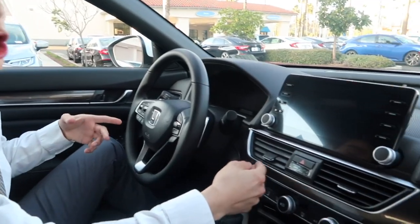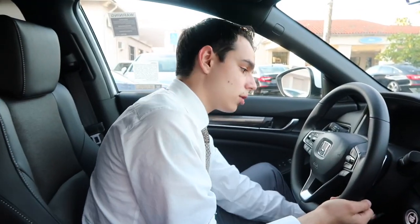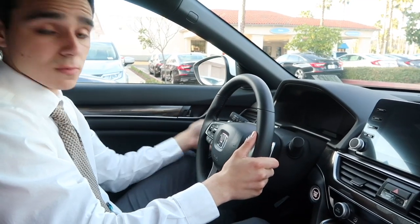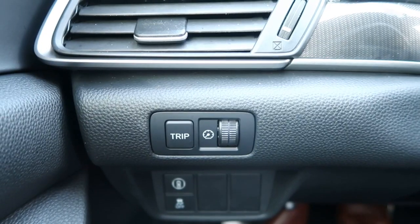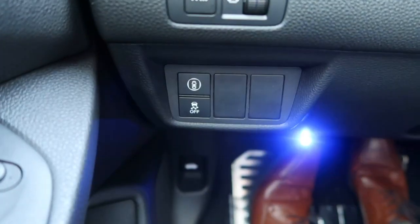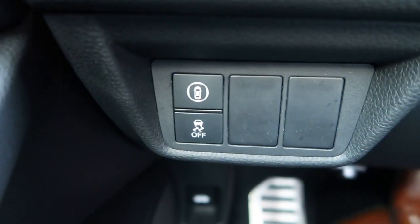I mean, you do have your carbon fiber accenting, you do have your pop-out LCD display, you do have your telescopic steering wheel that not only adjusts up and down, but also telescopically as well. We do have our misters, our left and right turn signal. So we have our trip meter, and then we have our brightness adjuster for the speedometer. And then if we go down, we do have our Honda sensing suite, and then our traction control.